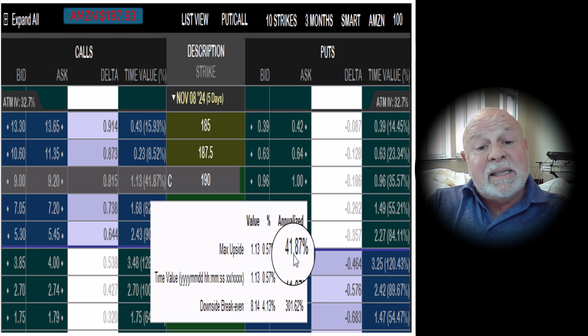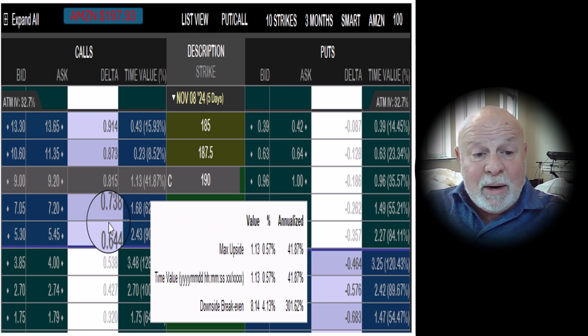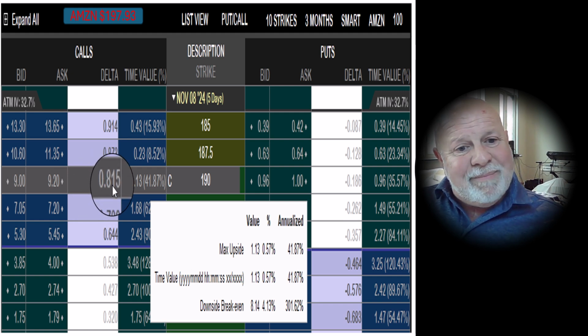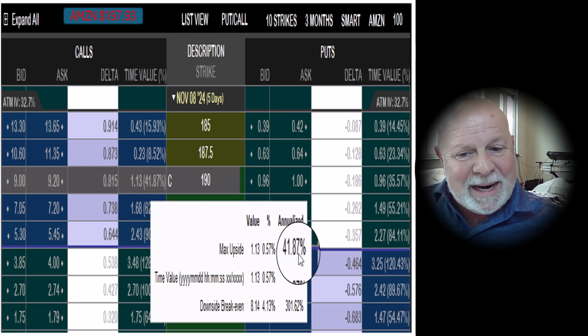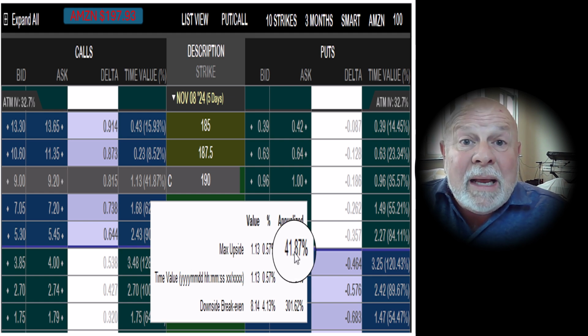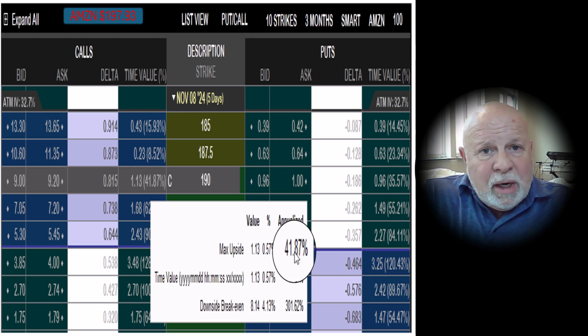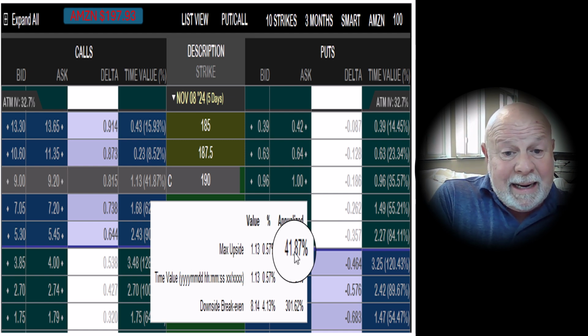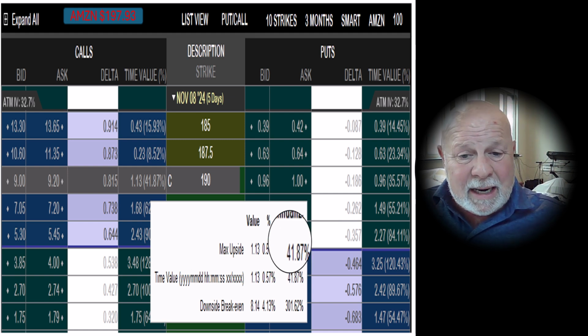Now, the chances of it closing in the money are pretty high, 81.5% basically, that it's going to close in the money. So that's a good bet, if you want it to be in the money, and you still get to make 42% on your money if you can do it over and over again. That's why I love in the money calls, right? Because you can go deep, and if the stock goes all the way down to 190, you're still safe. You still haven't lost really any money, okay?